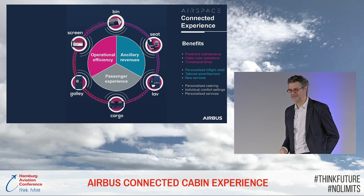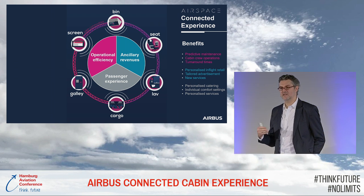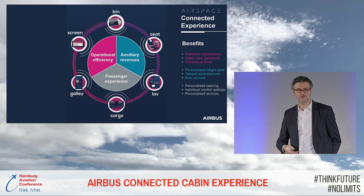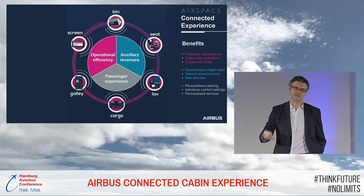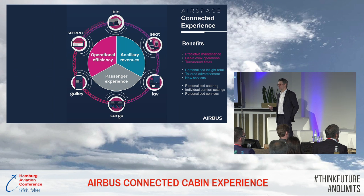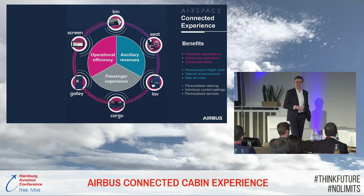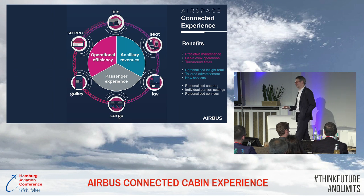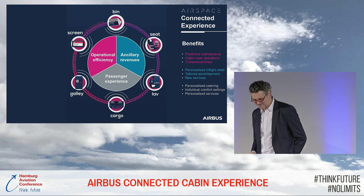Turnaround times. Again, you can do all the maintenance in a predictive way. Collect all the items you want to change or want to repair during a turnaround, prepare for that turnaround and do it. Or simple things like faster boarding and deboarding, possible because of the bins that we have installed that are now smart. Today they are too small, tomorrow they are smart and bigger.